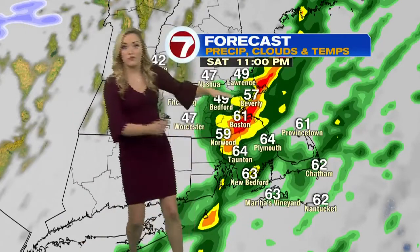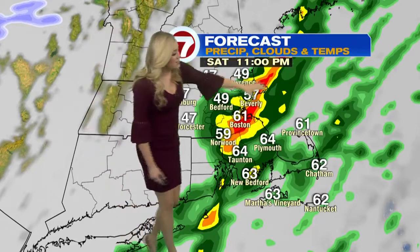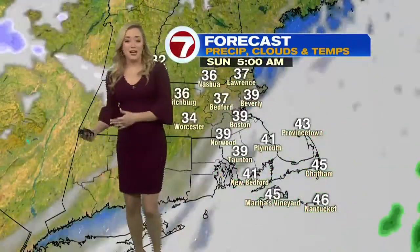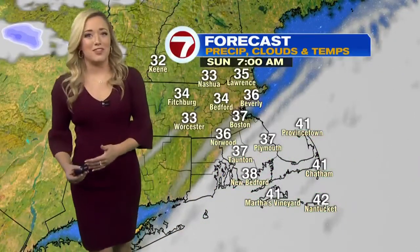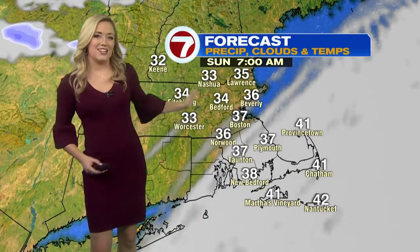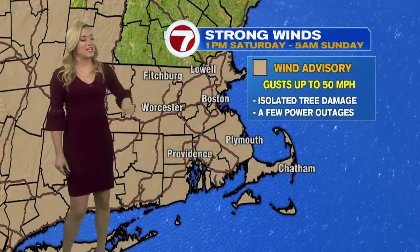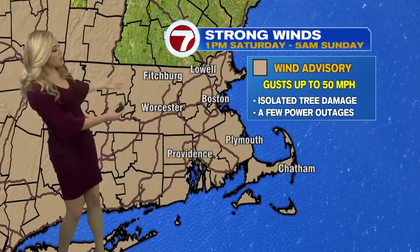So this is that cold front sliding across the region. This is via 11 p.m., and it looks like we have that chance for a few heavier downpours and also rumbles of thunder with that. And with those thunderstorms, also gusty winds. And then finally that lifts out and we'll see drier conditions just in time for the second half of your weekend.